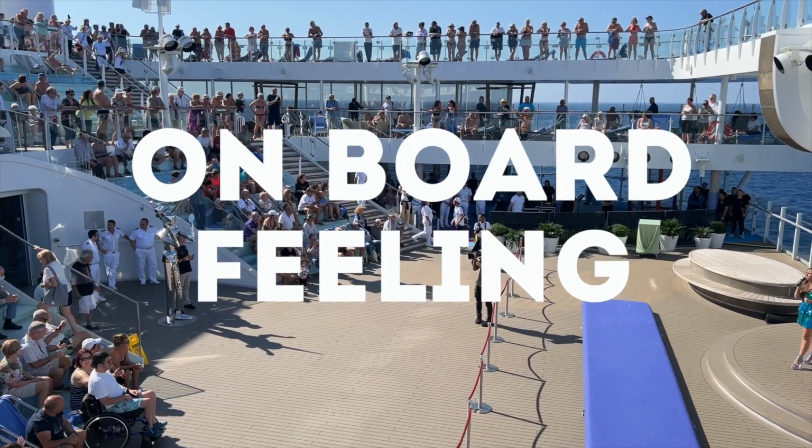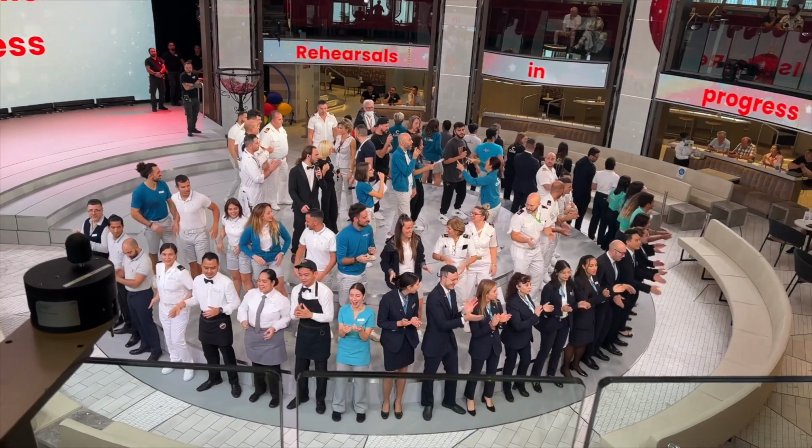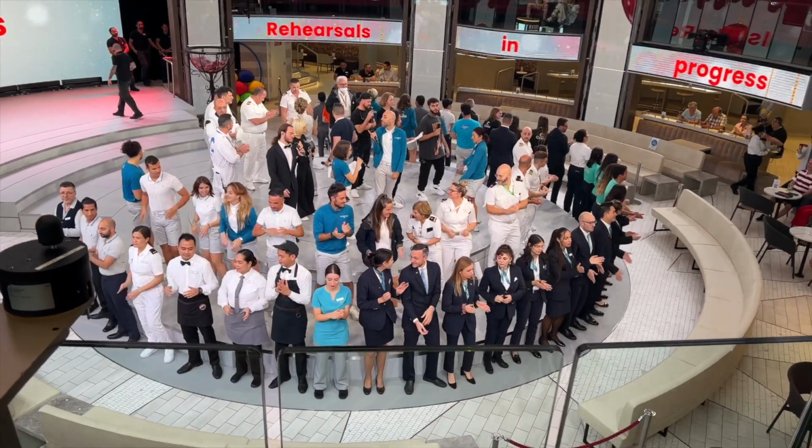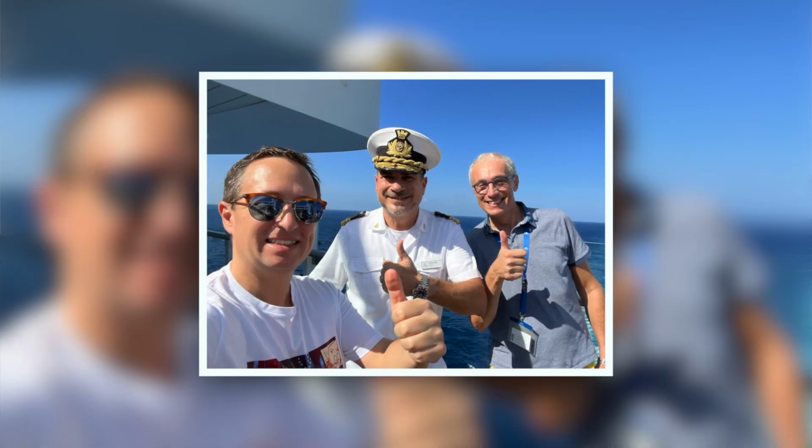The overall feelings on board the Costa Toscana were fantastic. All the crew members seemed to be really genuinely happy and very friendly. Yeah. It was great to see officers around the ship all the time interacting with passengers and being social. In particular, the captain was always around, talking to passengers, interacting with them, giving information about the cruise. Yeah. He was always available to take photos and selfies with passengers, which was kind of nice.